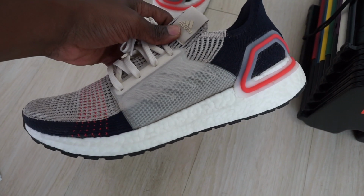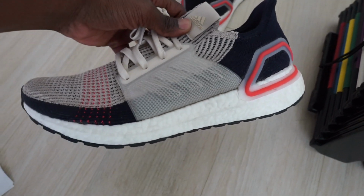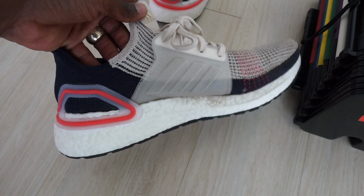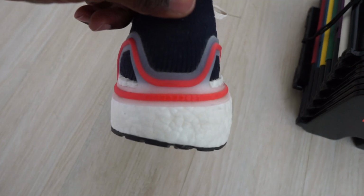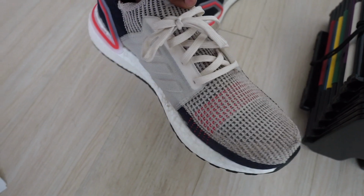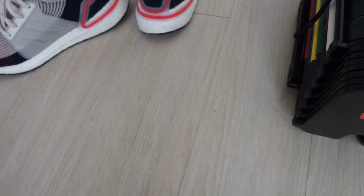Alright, y'all, so we are back in the crib, and I just have to show you guys these shoes one more time. Adidas Ultra Boost 2019. These are super dope in my opinion, and the best part is the fact that these are in my size. So you guys already know how I do. I'm probably gonna rock these for a little bit, take these to the gym, probably clean up the toe box just a little bit, have some fun with these, and then I'll eventually sell them.